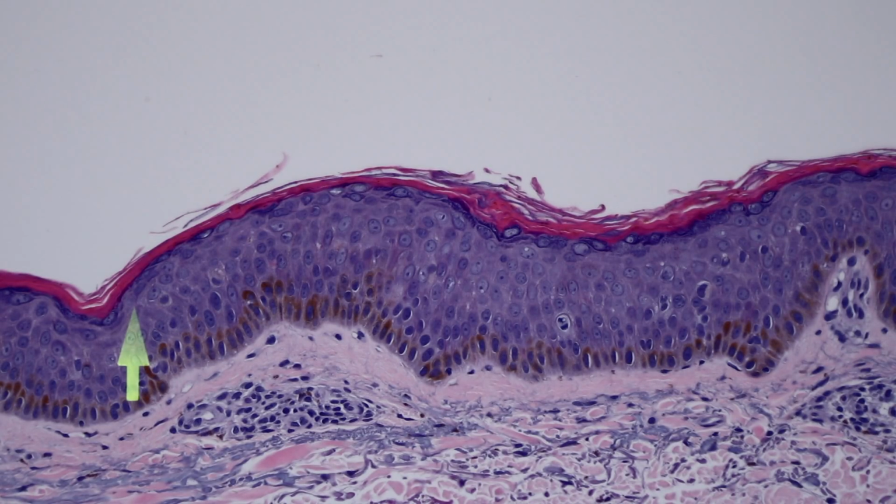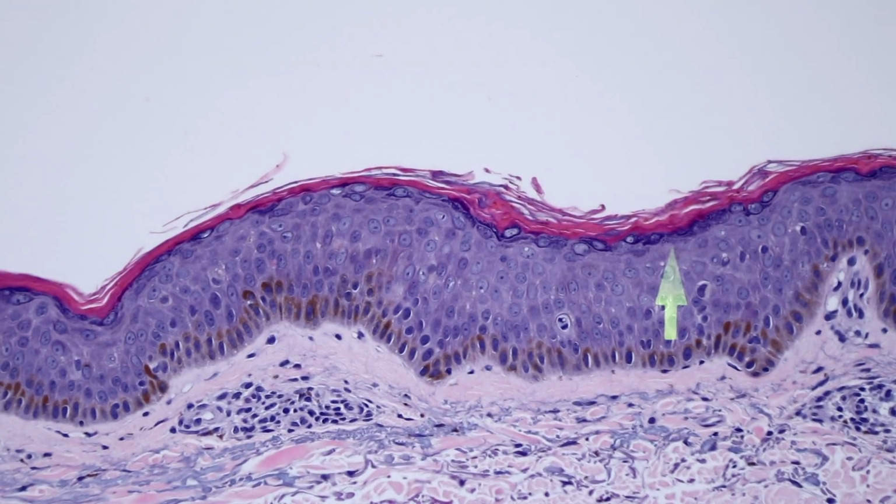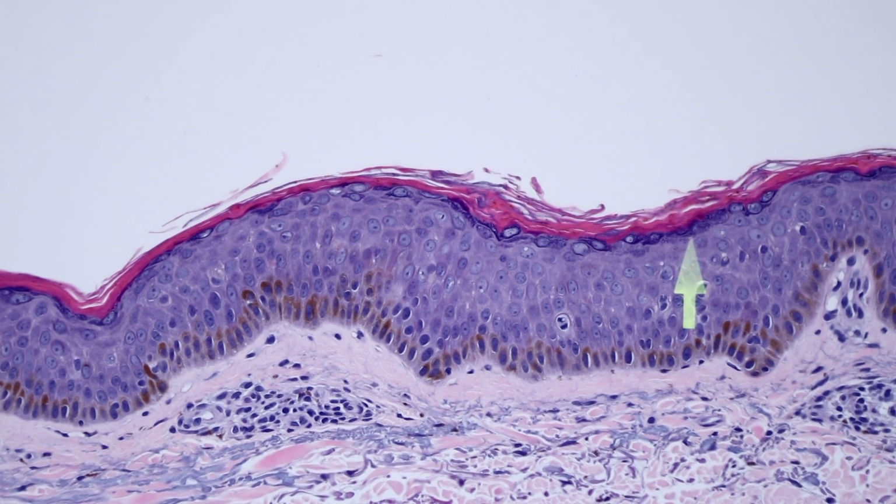Look at how hyperchromatic and atypical. So it's really kind of subtle here because it's atypical but very uniform. All the cells look just like each other. There's actually a thick layer of compact orthokeratin here. There's not even really good parakeratosis, and in fact, I don't know if you can see it here, but there's actually a granular layer that's nicely retained.